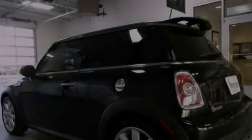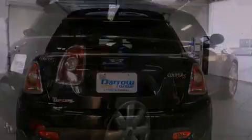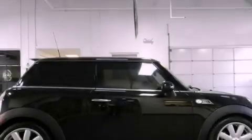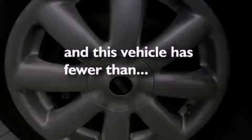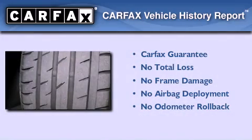The following features are also included: air conditioning, a split folding rear seat, a rear window defroster, a 6-speaker audio system, a 4-wheel independent suspension, a passenger side vanity mirror, front fog lights, an anti-lock braking system, a keyless entry system, and this vehicle has fewer than 42,000 miles on the odometer. Not to mention that this Mini qualifies for the Carfax buyback guarantee.